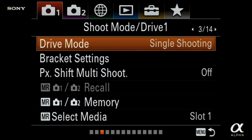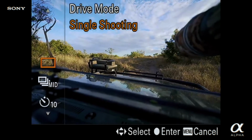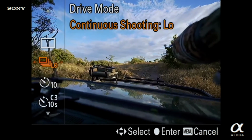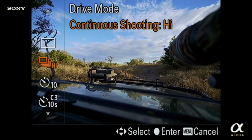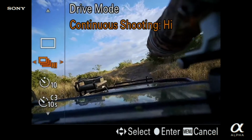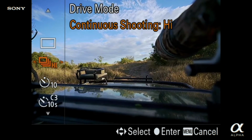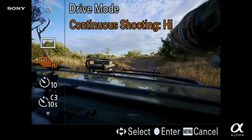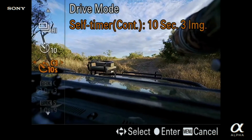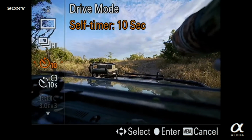Drive mode. Now when I'm shooting wildlife, I'm going to show you on the top here, it's on single shot. There's mid, which on the A7R3 is around 5, but I can set that, or I can go to low, which is slower, or high, which can go up to 10 frames a second on the A7R3. The A9 II and the A9 can get up to 20 frames a second, which is freaking fantastic. It really is. We also have our timer, which we can change from 2 seconds, 5 seconds, 10 seconds, and then we can choose how many continuous shots. If we want to do a 10-second timer with 3 shots, it'll take 3 shots consecutively after the 10 seconds.